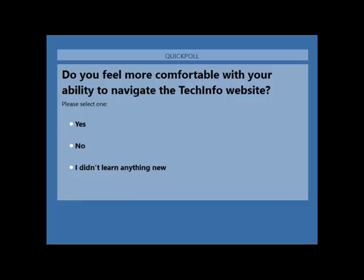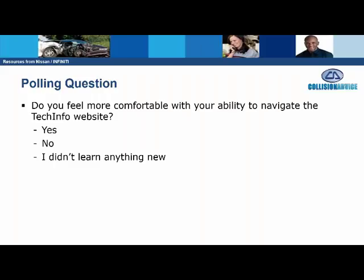Currently, our friends at Nissan INFINITI, Mark and Justin and Danny and Sarah, currently 100% of all the attendees have said that they feel more comfortable with the ability to navigate the TIE site. 99% said yes and 1% say no. All right, we're going to shut this poll down in a few moments. Tracy, I'm going to give you a countdown of 10. 10, 9, 8, 7, 6, 5, 4, 3, 2, 1. The poll has now been shut down.